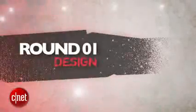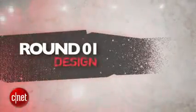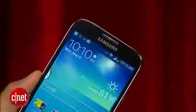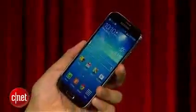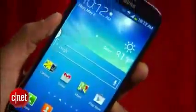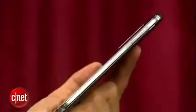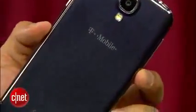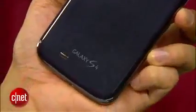Let's get it started. Round one is design. The Samsung Galaxy S4 brings its biggest screen yet with a 5-inch HD Super AMOLED display with 441 pixels per inch, but its screen is dimmer compared to others. Some people still complain about its plastic-style body, which really isn't that big of a deal, but it keeps a very similar design to the S3 and still can't compete with the build of other phones.